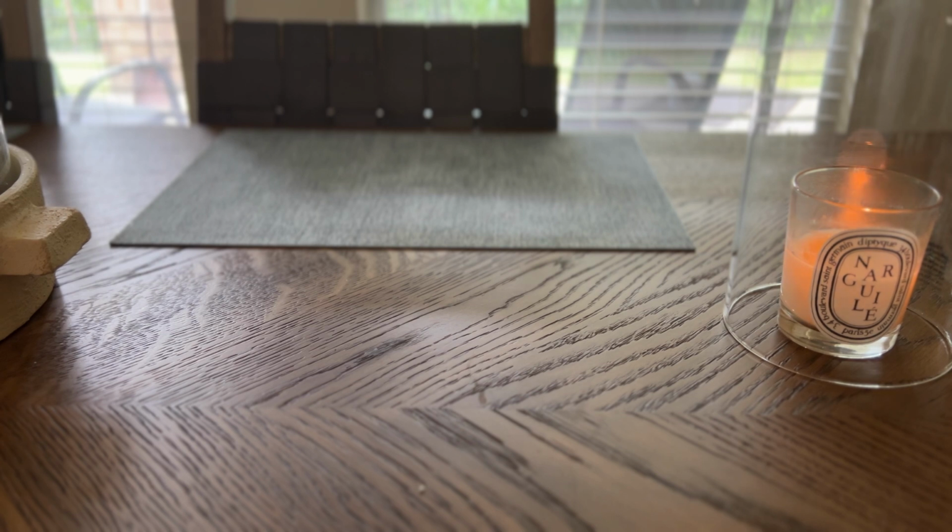To me, you have to allow it to get a very deep wax pool. So you have to keep it burning for a while so that it has a nice deep wax pool, and that's when you get your best performance. So I haven't burned it that long for that, and maybe I will one day.